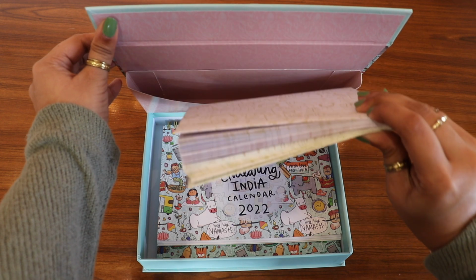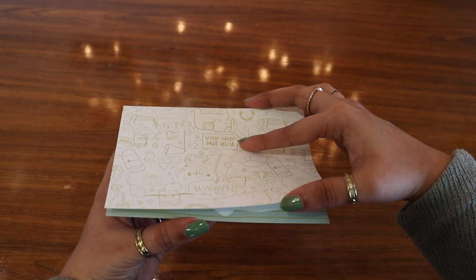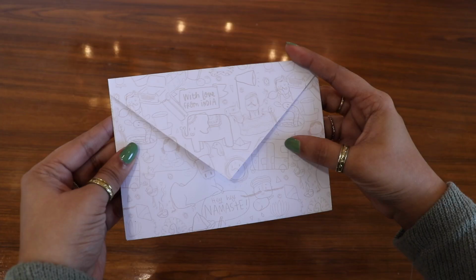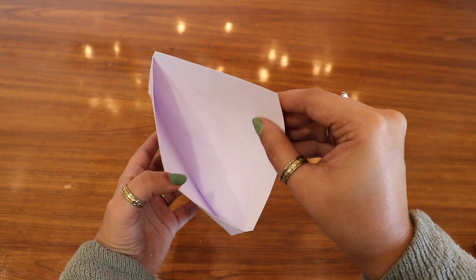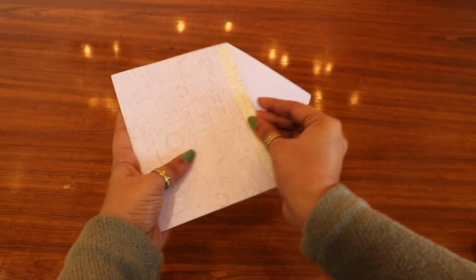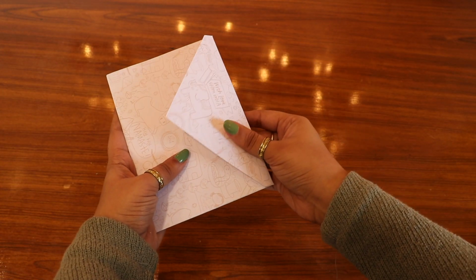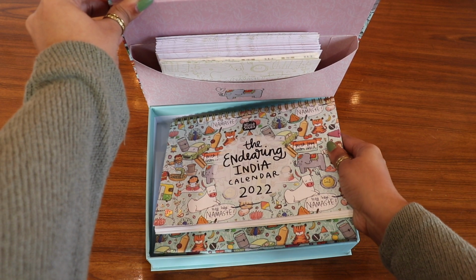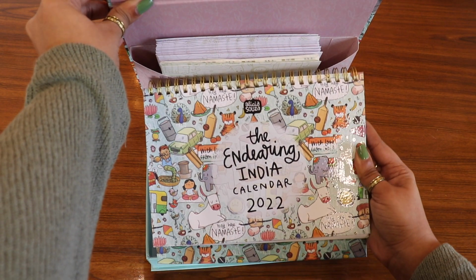When you open the box, there's a little pouch at the top with 12 letters and 12 envelopes. The letters have designs inside as well. They both have the same Enduring India doodle design on the outside. The paper is amazing and the quality is impeccable. The desk calendar itself is much smaller in size, more compact. It's got a pretty gold Wiro binding again.